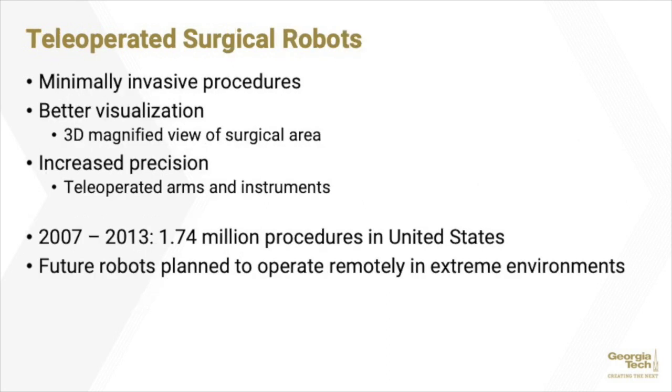Teleoperated surgical robots are robots that are used for minimally invasive surgical procedures. They provide better visualization, such as a 3D magnified view of the surgical area, and since these are invasive, it's actually a 3D view of the inside of the patient. It also offers increased precision with the teleoperated arms and instruments, and since these are inside the patient, it allows for minute movements that would be more difficult to do by hand.